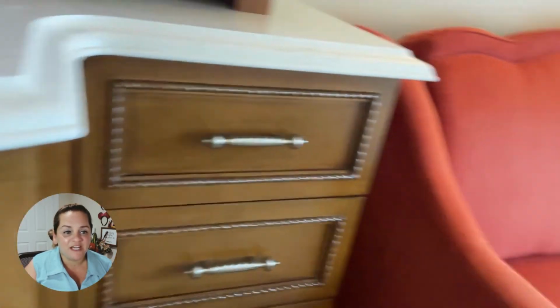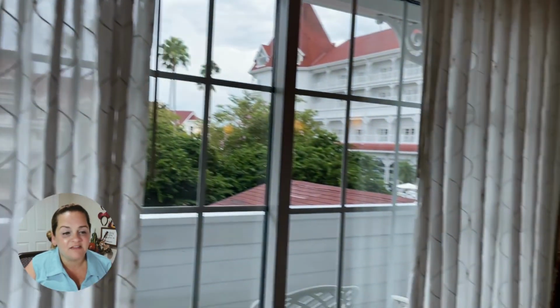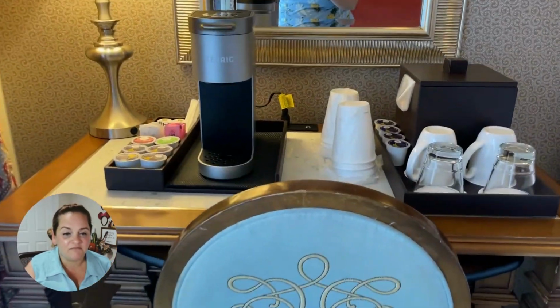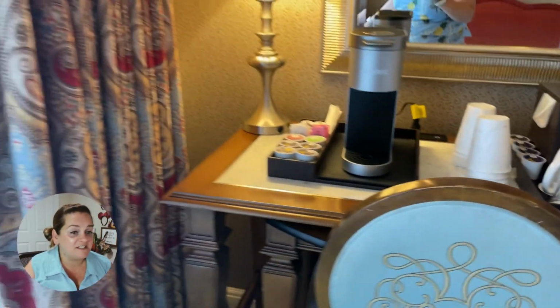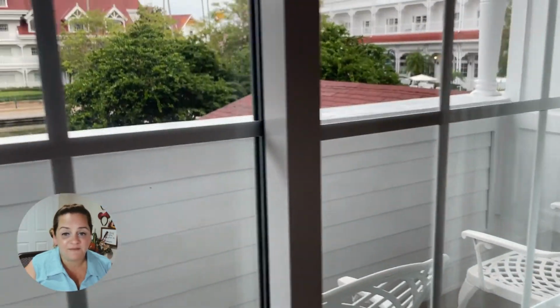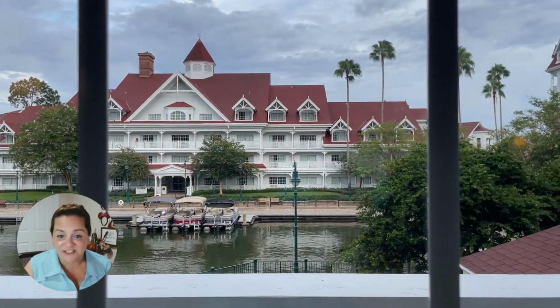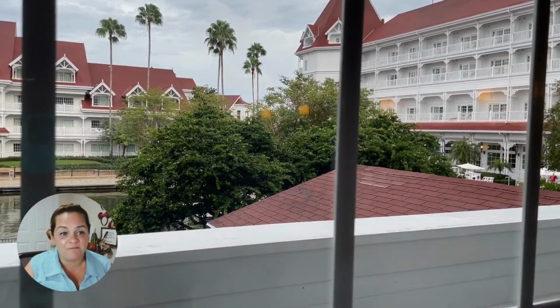Nice little mini fridge. I like to pack that with waters and yogurt. I love the details. I love this simple but classy and beautiful decor. Of course, the coffee station and an ice box with some cups, etc. And then here we have the beautiful balcony and a building across the water.